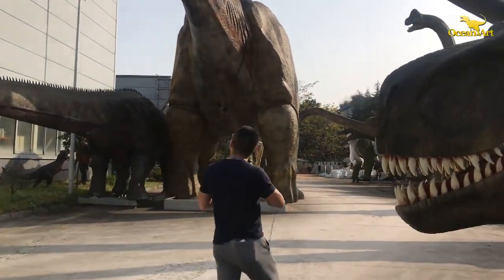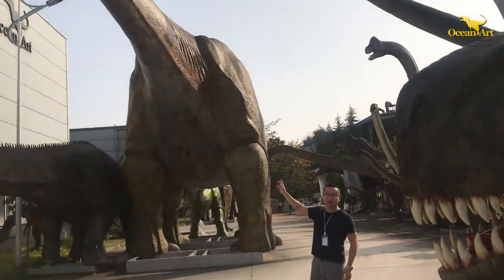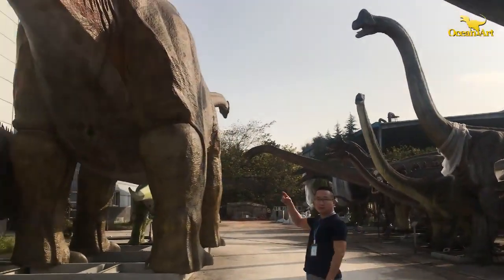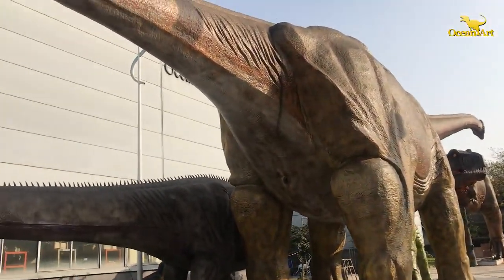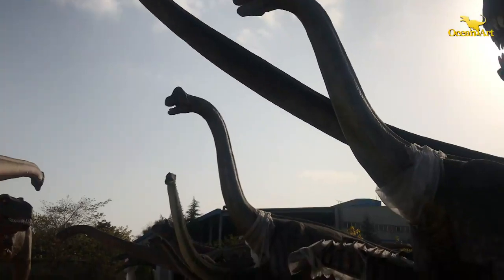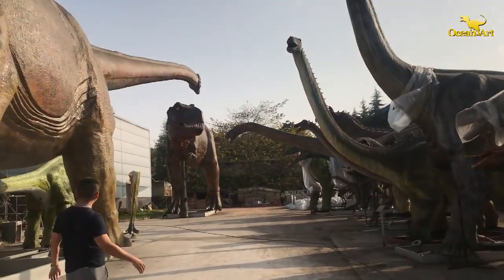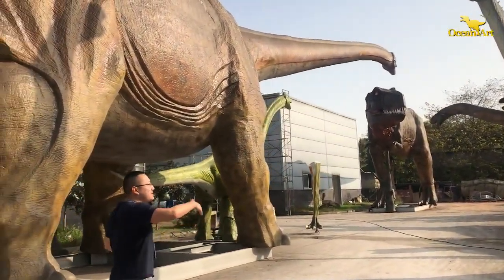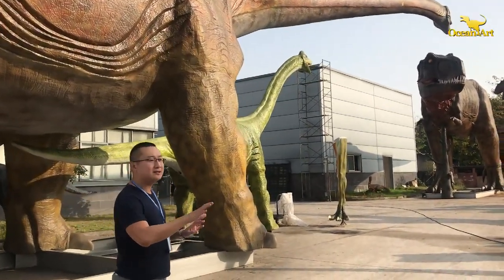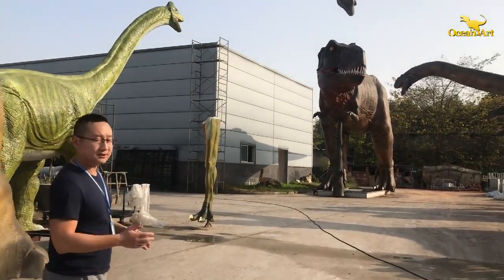And there are 32 meter long dinosaurs. This is the biggest one here. Check this out. Oh, a hidden dinosaur. On our left side and right side are the finished ones for that client, and all these dinosaurs are ready to deliver.